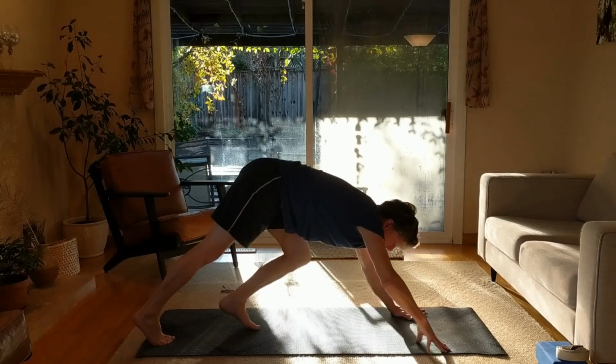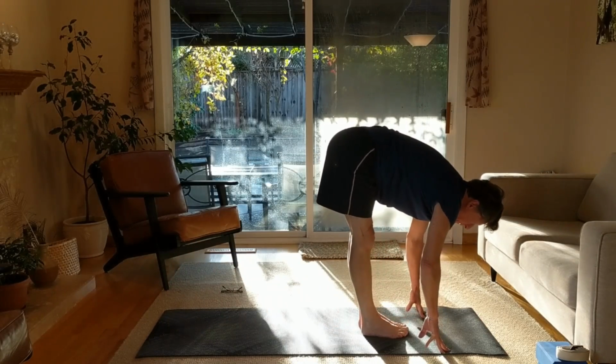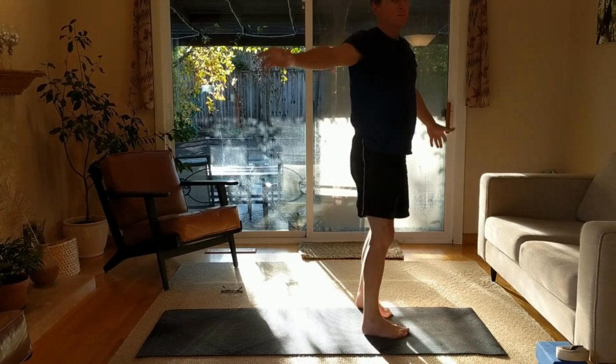We look forward, we walk forward between the hands. Inhale halfway up. Exhale folding forward. Inhale coming all the way up. Exhale mountain.